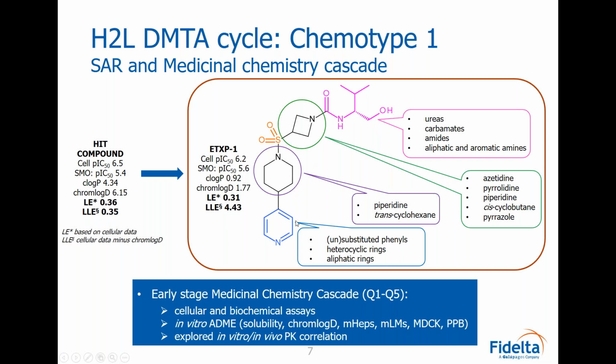This is the structure of this compound, ETXP1, and we did a broad chemical exploration around this compound, which eventually led us to different subchemotypes, which we also pursued each of them.